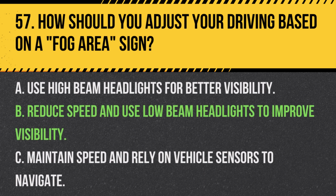Answer: B. Reduce speed and use low beam headlights to improve visibility. High beams can reflect off fog, reducing visibility further.